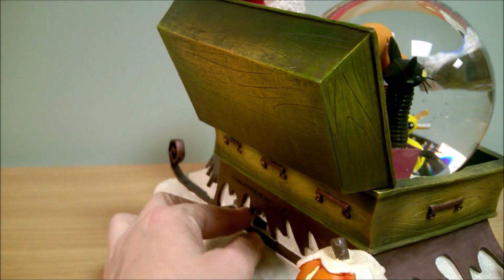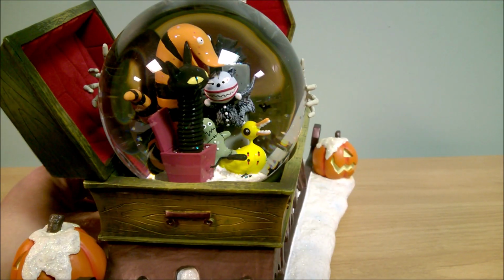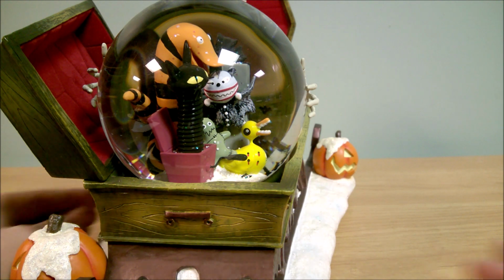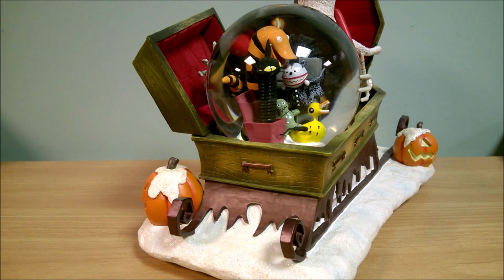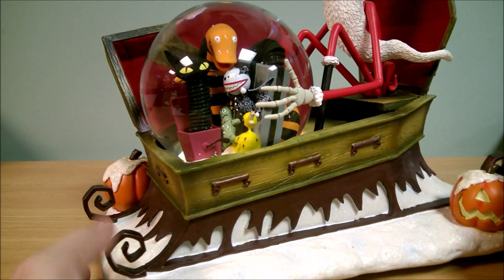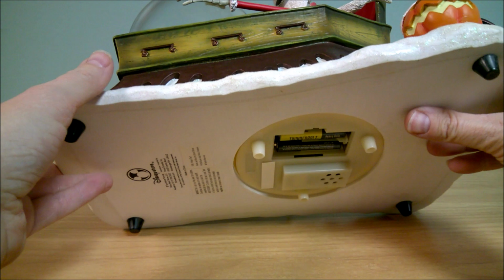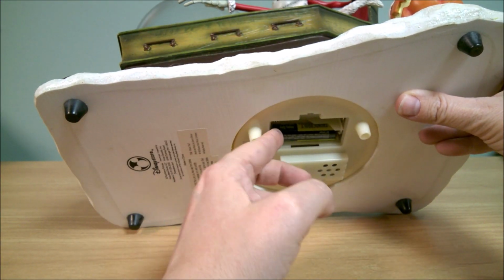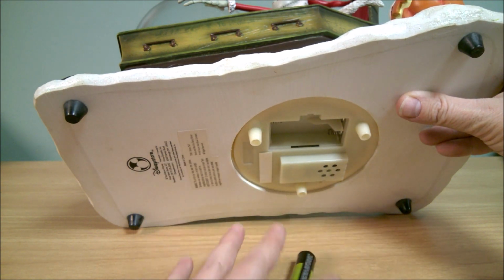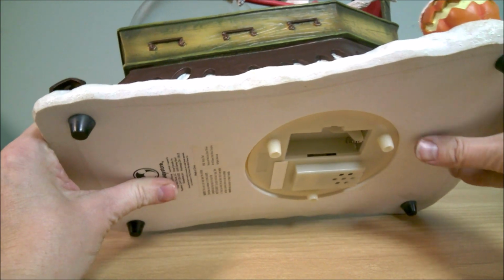So here we go. What's it do? Oh, just a second. Got some technical difficulties here. Well, guys, I fiddled around with it and I cannot get it to work. I wouldn't think that little bit of corrosion would have caused this thing to stop working. I put the new batteries in and the corrosion does not look that bad. I cleaned it out with a little bit of vinegar and alcohol and it's still not working, so bummer.